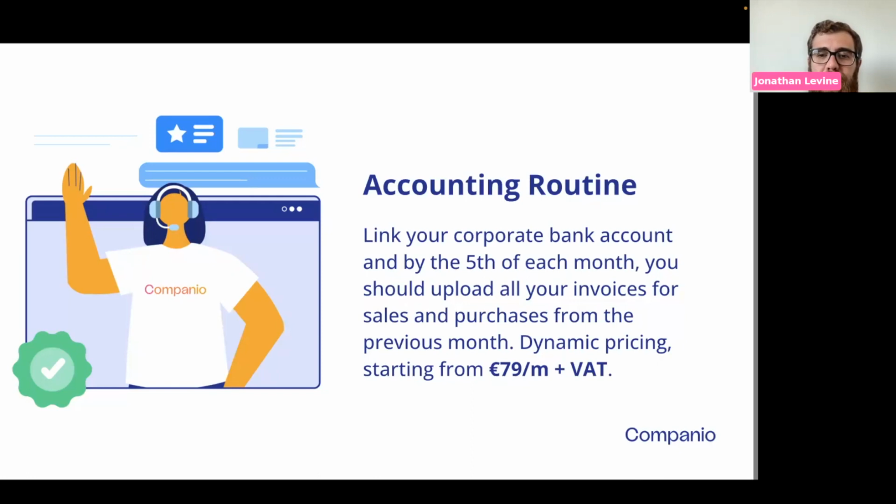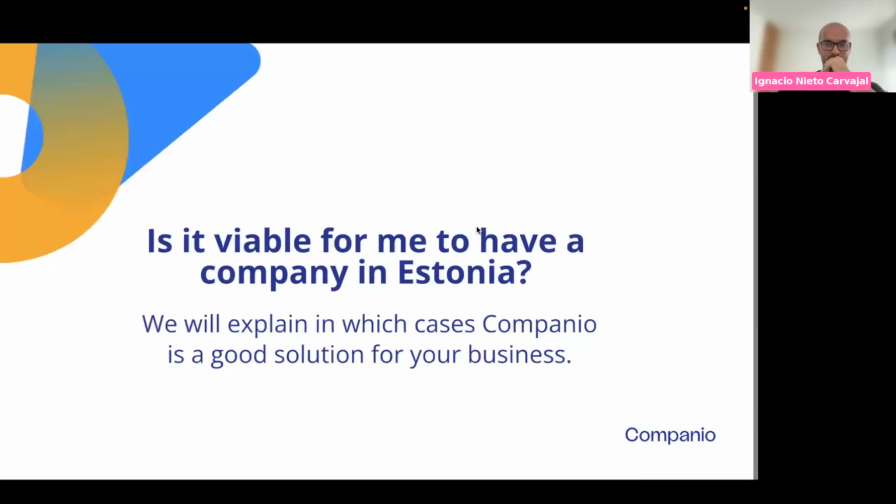We have dynamic pricing. It's starting from 79 euros plus VAT per month, and that gives you up to 20 invoices per month. And then it goes up incrementally from there. And is it viable for me to have a company in Estonia? Well, we'll go through some cases, and then you'll be able to see if it is a good solution for your business.